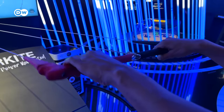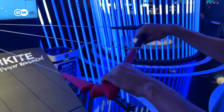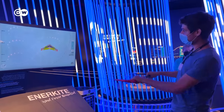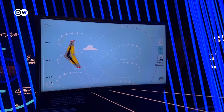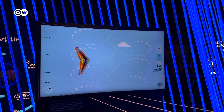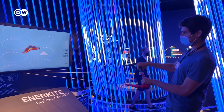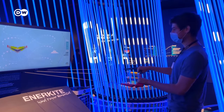So this is basically the process of generating energy from the kite. I have to follow this infinity path that the kite has to fly to generate the maximum amount of energy. It's not that easy.